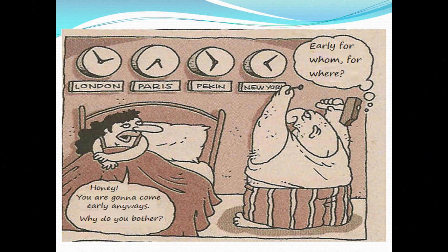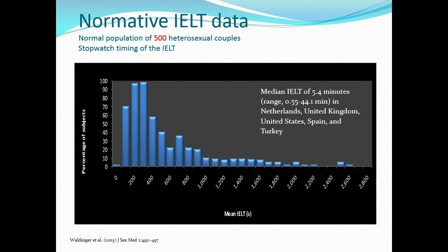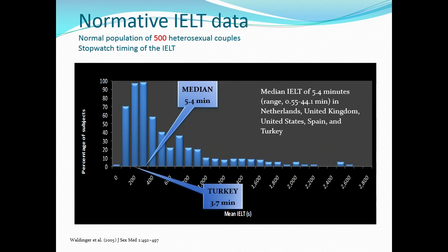I really like this cartoon because actually someone from the Netherlands asked this question. Okay, early for whom or delayed for whom? What is the norm of ejaculation? And Dr. Marcel Waldinger from the Netherlands distributed stopwatches to 5 countries, including mine, and he demonstrated that the majority of men ejaculate between 4 to 10 minutes, and the median ejaculation time is 5.4. Sadly, my country had the worst score.